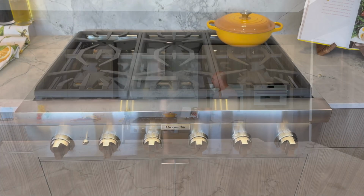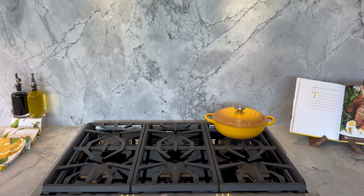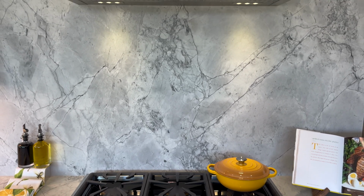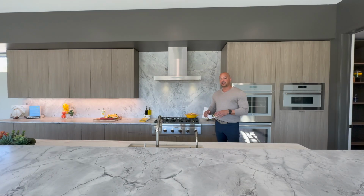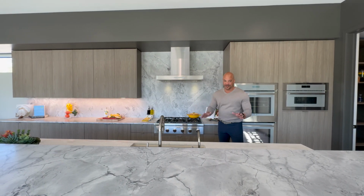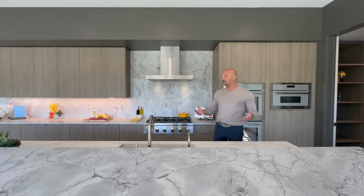So first off, we have the 36-inch Thermador grill top range. And then above it, we have the matching 36-inch ventilation. Now, in the Gaggenau package, which is $35,000. So again, it's $35,000. This is the size, cost of a Tesla, basically.